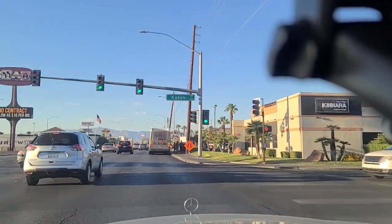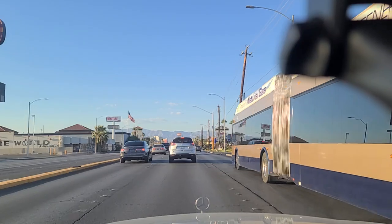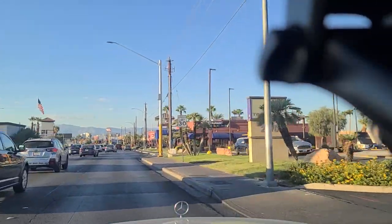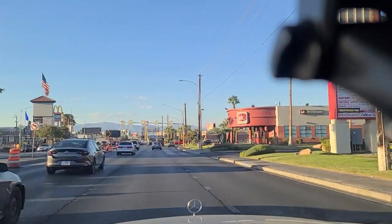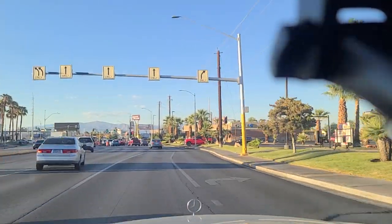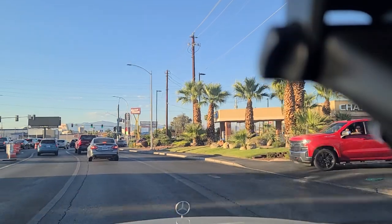Oh goodness, and there's a bus. Get around him. Looks like someone plays a cruel joke on you, right? When they turn and there's a bus sitting right there. Jack in the Box, that's fast food here. Burgers and fries again. A lot of fast food here on this side of town especially. But they have fast food out on the other side of town too.